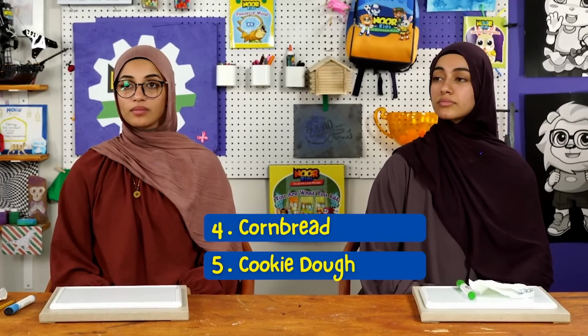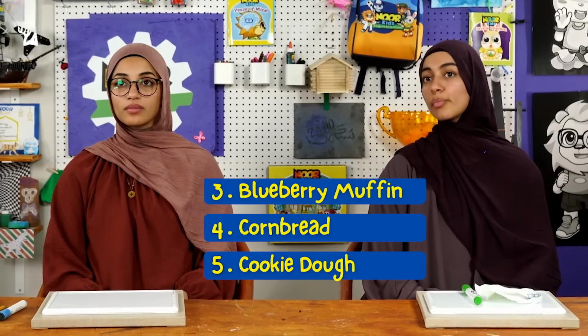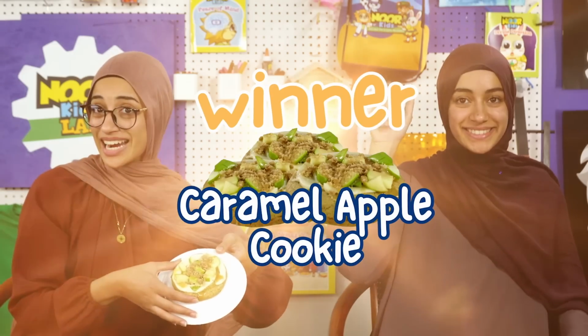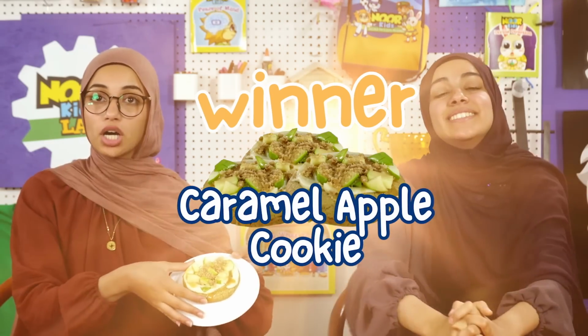And so overall, your number 5 cookie, according to both of your rankings, was cookie dough. The number 4 cookie was cornbread. The number 3 cookie was blueberry muffin. Number 2 was peanut butter crisp. And here's the winner! The apple cookie.